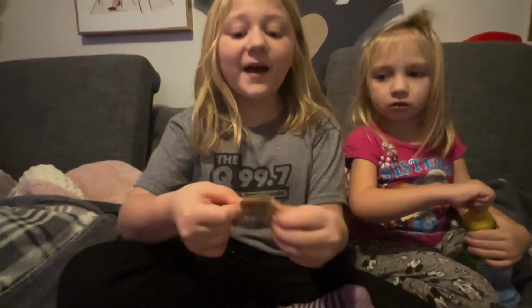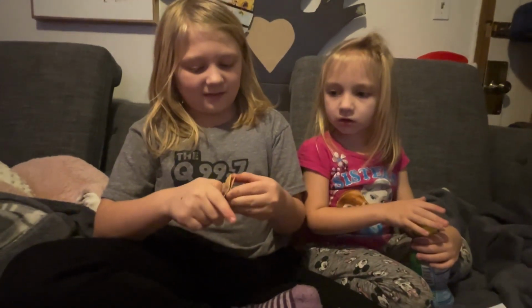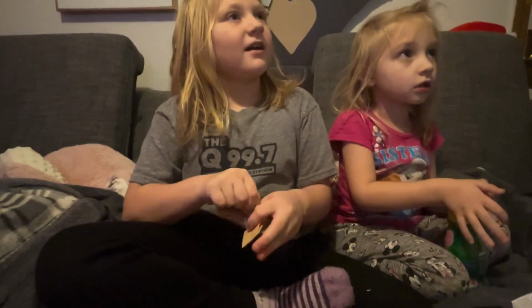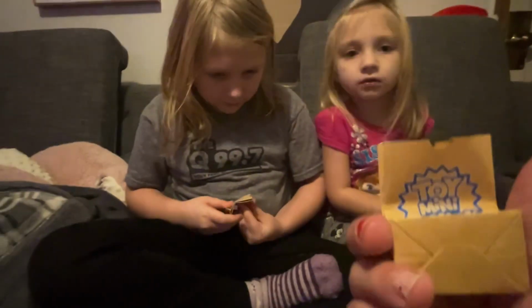Oh, it's shopping bags! It's a shopping bag. I thought it was a shopping bag. Then she got a shopping bag. Wait, you could put all your stuff in there. Yeah, I know. Would she go shopping? We don't know. I don't have the store yet. Let me see. One shopping bag. I have two.